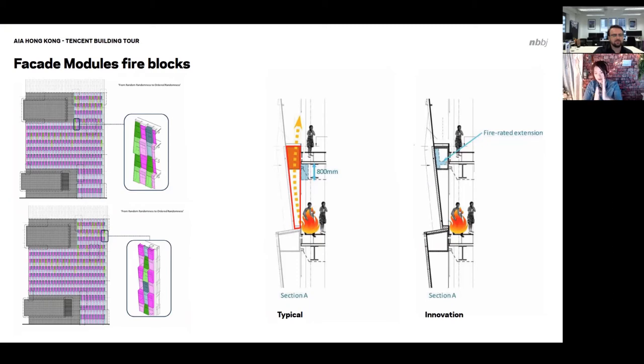So these are offset from the floor plate, thus creating pockets of potential fire transfer. Typically in your facade, if you're flush with the floor plate, as the typical section A shows, you could have your fire block right underneath the floor plate, and then you'll be done. But because of this cantilevering module, there is a pocket, and we had to go to many meetings with the fire marshal to convince them and arrive at a solution. So we were able to have this almost T-shaped extension that was manufactured as part of the module, and it passed the approval of the fire marshal as a fire block. Next.